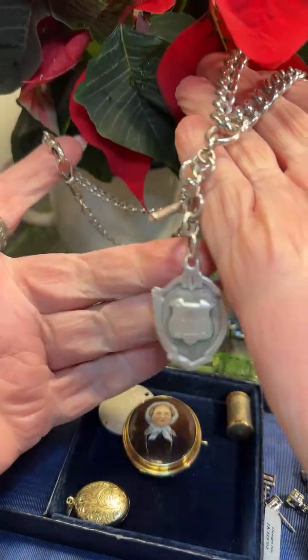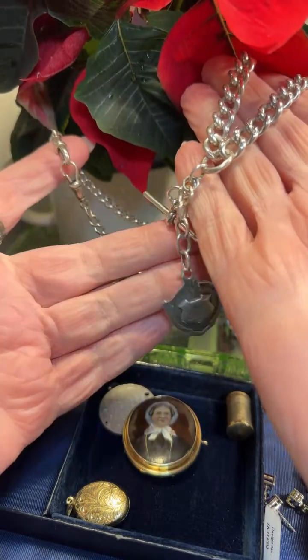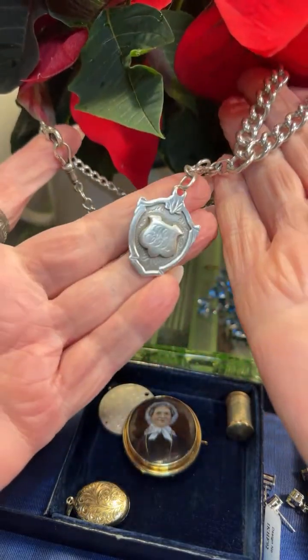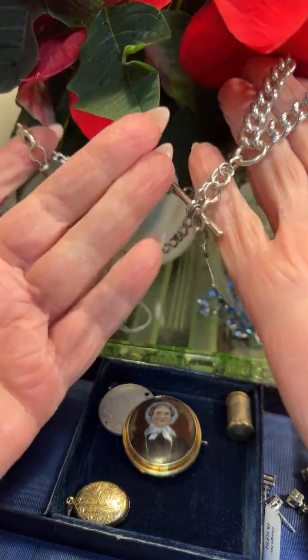And the fob, everything is hallmarked for Chester for 1887. Chester silver is always more valuable.